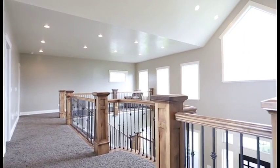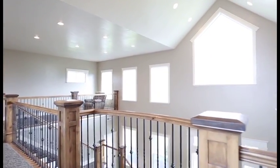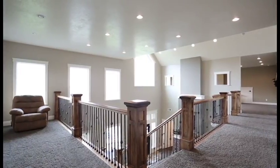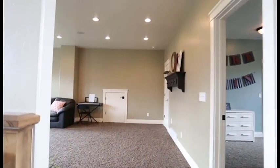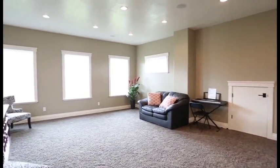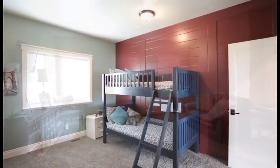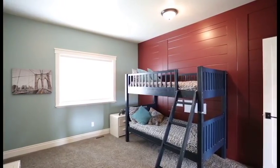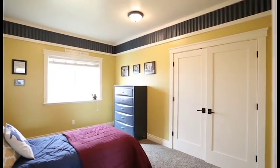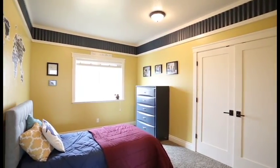Headed upstairs, you're going to notice they did some real nice railings, and it walks across, just like the way you'd see it in one of these plantation style homes. It's beautiful. So we're heading in here. This is going to be a little bit of a home theater, kind of a family entertaining area. This is going to be looking into some of the bedrooms that are upstairs. They did some really cool colors and styles.